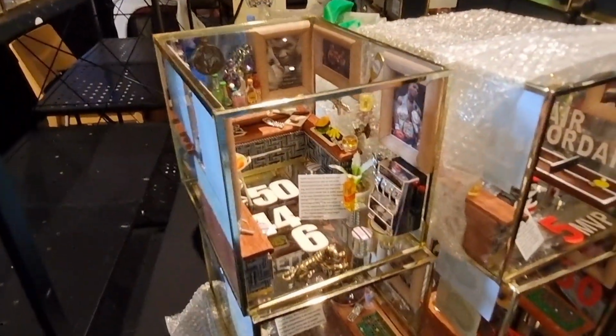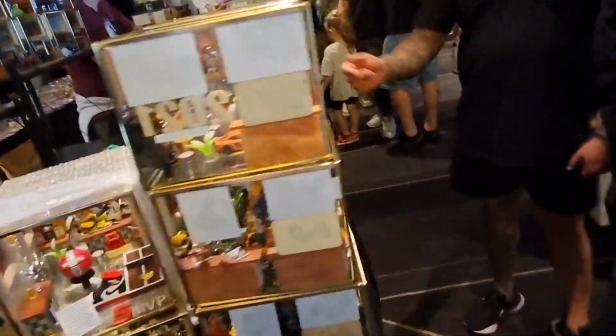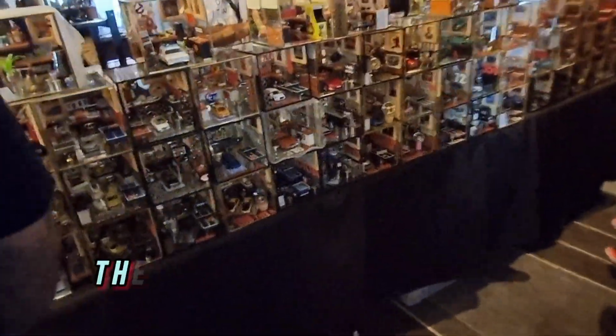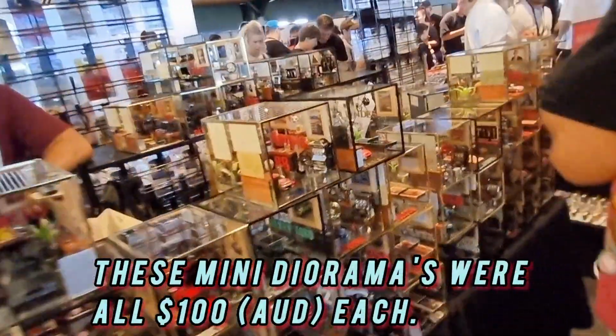These dioramas were quite impressive actually. They were going for $100 each, but I was really amazed at the detail inside. Most of them were Aussie themed, with Aussie model cars inside them. I can imagine how much work this guy's put into them, and he had hundreds of these cubes. Really impressive. It's great to see this.